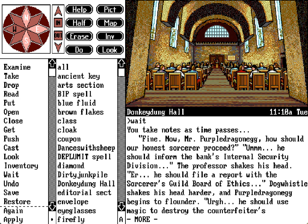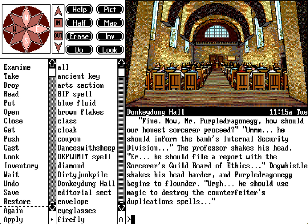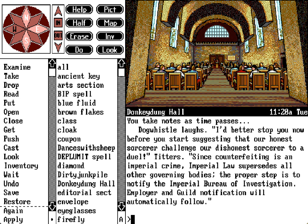The professor shakes his head. He should file a report with the Sorcerer's Guild Board of Ethics. Dog whistle shakes his head harder, and purple dragon egg begins to flounder. Ugh, he should use magic to destroy the counterfeiter's duplication spells. Dog whistle laughs. It better stop you now before you start suggesting that our honest sorcerer challenge our dishonest sorcerer to a duel. Titters. Since counterfeiting is an imperial crime, imperial law supersedes all other governing bodies. The proper step is to notify the Imperial Bureau of Investigation. Employee and guild notification will automatically follow.